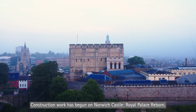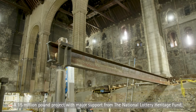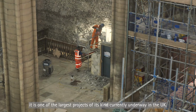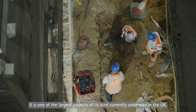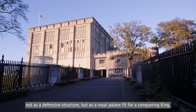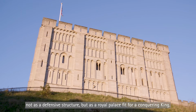Construction work has begun on Norwich Castle, Royal Palace Reborn, a £15 million project with major support from the National Lottery Heritage Fund. It is one of the largest projects of its kind currently underway in the UK. The Normans built Norwich Castle's mighty stone keep 900 years ago, not as a defensive structure, but as a royal palace, fit for a conquering king.